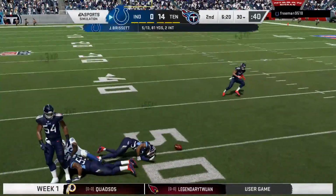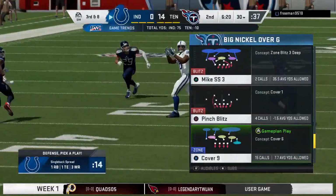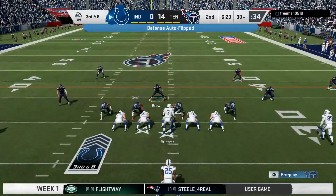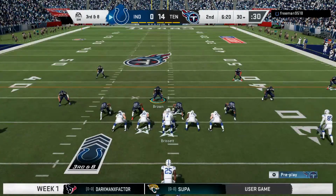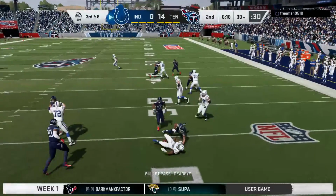Throwing again on second down, but this time it's incomplete. He kind of forced that one there, didn't he? It's almost like he predetermined where he was going to go with the football. Yeah, he wasn't really going through progressions. He wanted to go to his top guy. You do that against this defense, they'll make you pay, won't they? Yeah, they certainly will. They react very quickly to the thrown football.